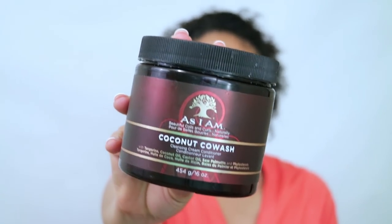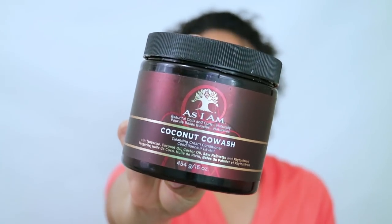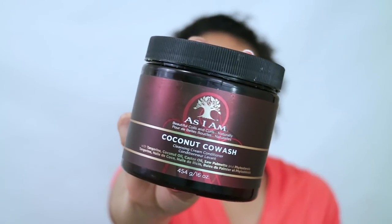Okay, so next we have the Coconut Co-Wash from As I Am. This is definitely a staple. I have shown this product probably numerous times in different videos. This is a favorite among the natural hair community. This is a cleansing product, so it does help to cleanse my hair, condition my hair, and keep my hair nice and moisturized. It also serves as a great pre-poo for me because I like to detangle my hair before shampooing. If I don't do a shampoo at all, I'll use this product, and it just leaves my hair feeling really good and makes the rest of my wash day and my styling that much easier. So this is definitely a staple. Highly recommend this product.